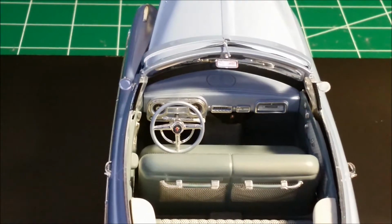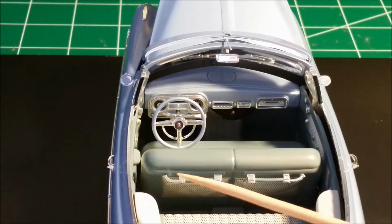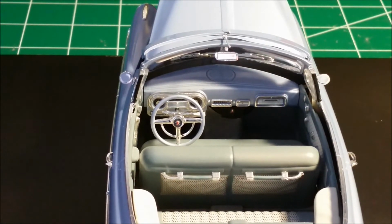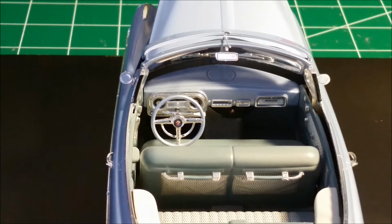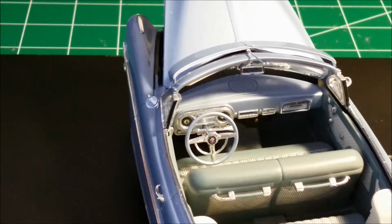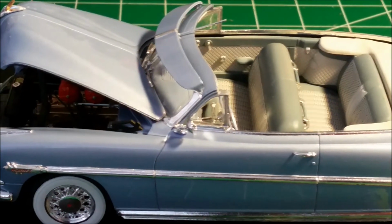Did it also back here, as you can see, on the grab handles for the back seat. Used the chrome pin on this. And around these window trims, these vent windows here, used them on there as well. And when we took the chrome off the sprue, we used the pin on there as well.